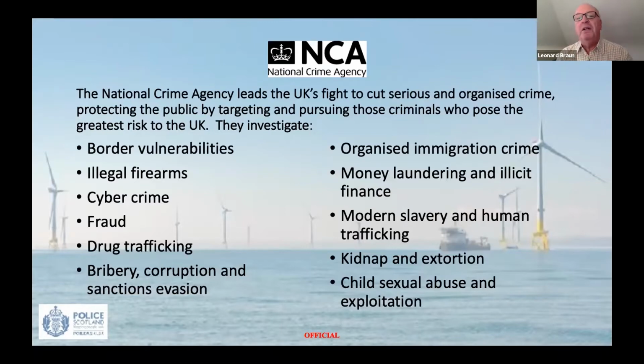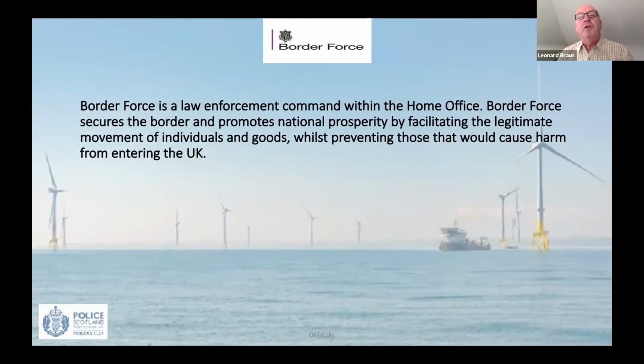So to explain some of our partner agencies around people issues, the National Crime Agency in the UK leads the UK fight to cut serious and organised crime, protecting the public by targeting and pursuing those criminals who pose the greatest risk to the UK. The NCA investigate border vulnerabilities, illegal firearms, cybercrime, fraud, drug trafficking, bribery, corruption and sanctions evasion, organised immigration crime, money laundering and illicit finance, modern slavery and human trafficking, kidnap and extortion, and child sexual abuse and exploitation.